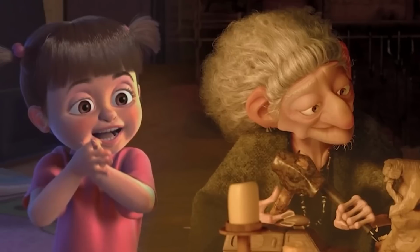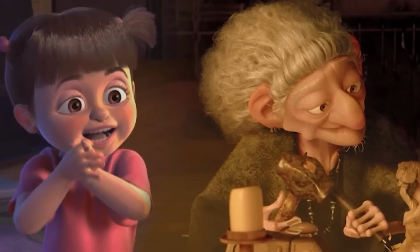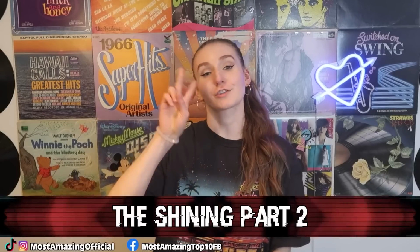Do. So theory goes that Boo couldn't forget about Sully. She missed him so much that when she grew up, she figured out how to teleport through doors. She then teleports through these doors in an attempt to stumble across Sully again. It's just sad because she did not age well. And who's gonna tell her that Sully is a toilet seat cover? Not me. Coming in at number 4, we have The Shining Part 2.